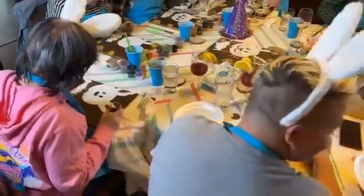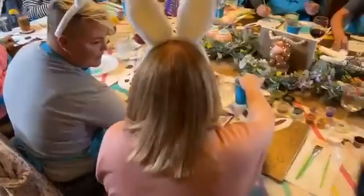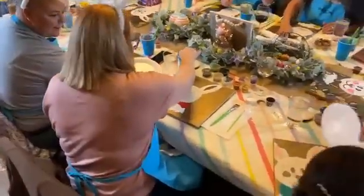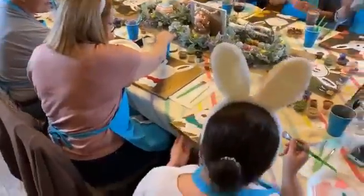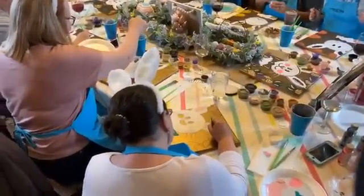Wow, sure. This is what it's all about. It looks really cute. I wish I would have bought one. They're doing great. So as you can see, they're all on about the same step. So they're doing really well.